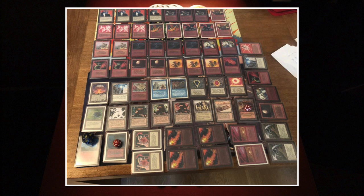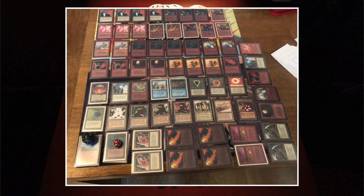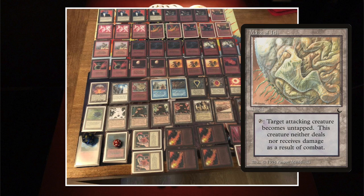What I also like is the synergy between Blood Moon and Ball Lightning. As you can see, there are three Ball Lightnings in the deck of Wilfred. That's a 6-1 Trampler with haste. And a big problem for Ball Lightning right now is Maze of Ith, right? Maze of Ith is unrestricted in Swedish, so a lot of people started playing multiple Mazes of Ith in their deck, making Ball Lightning pretty bad.